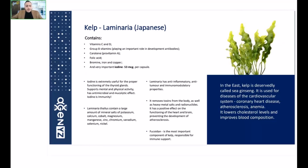Iodine is extremely useful for the proper functioning of the thyroid gland. It supports mental and physical activity and has antimicrobial and mucolytic effect. Iodine is basically immunity. And Laminaria thallus contains a large amount of mineral salts: potassium, calcium, cobalt, magnesium, manganese, zinc, chromium, vanadium, selenium, and nickel.